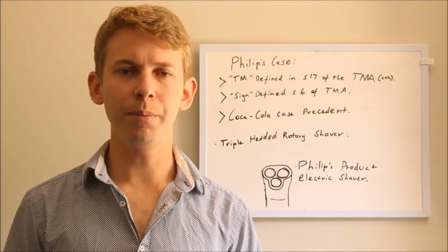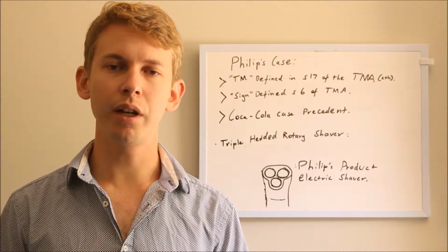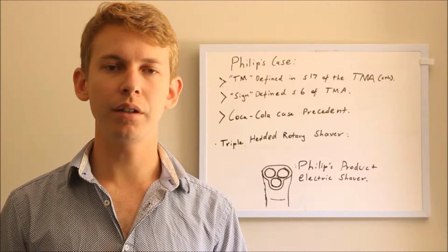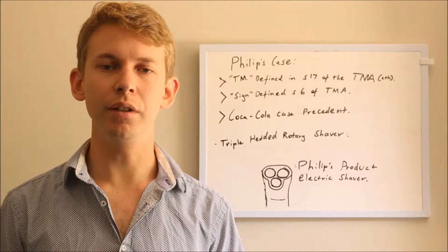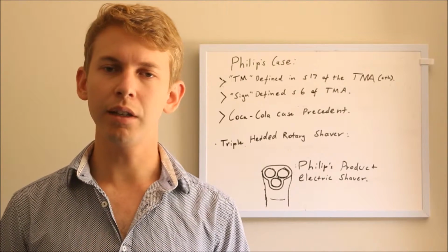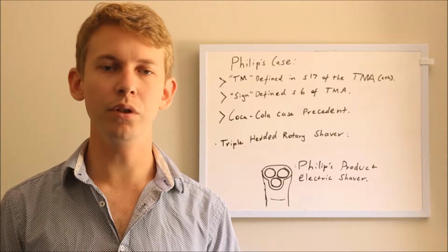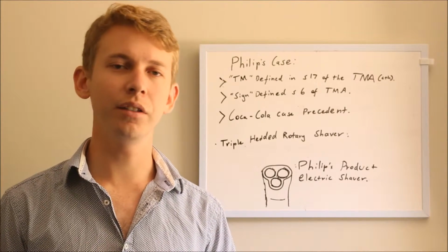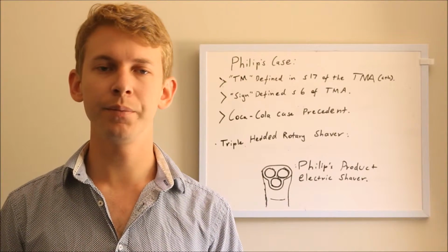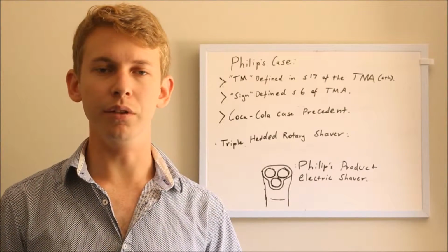In this case, the applicants were Philips Electronics Australia Limited, who had applied to the Trademarks Register for the trademark of a triple-headed rotary shaver to be registered under Class 8 for shaving apparatus. On the other hand, in June 1997, Remington Products Pty Ltd imported and intended to sell a similar triple-headed rotary shaver. As you can see here, that is the Philips product that was in question.